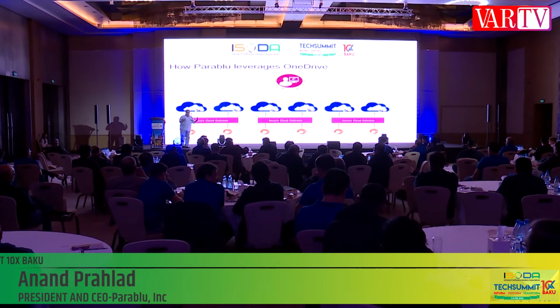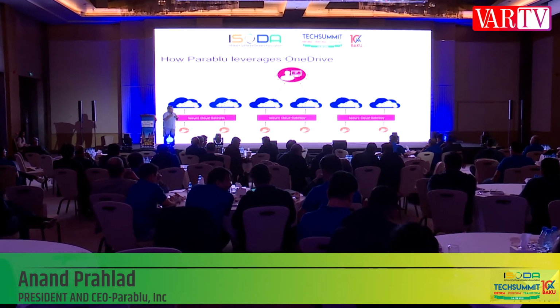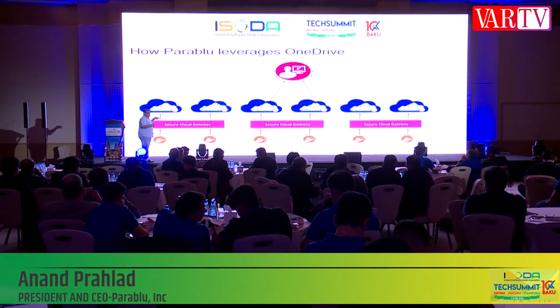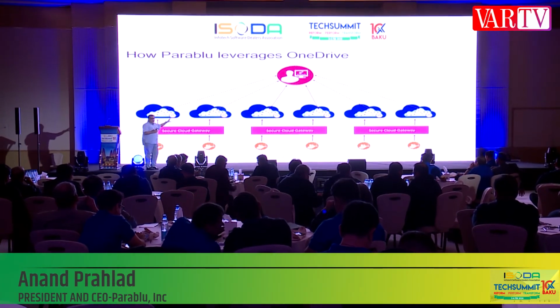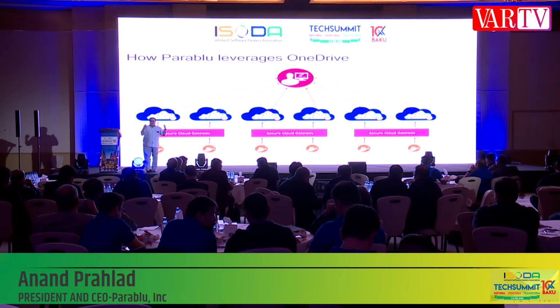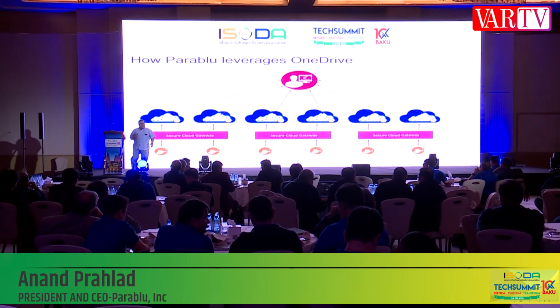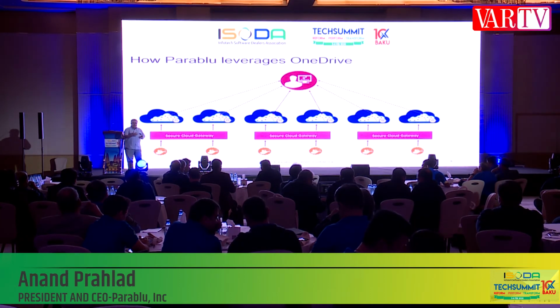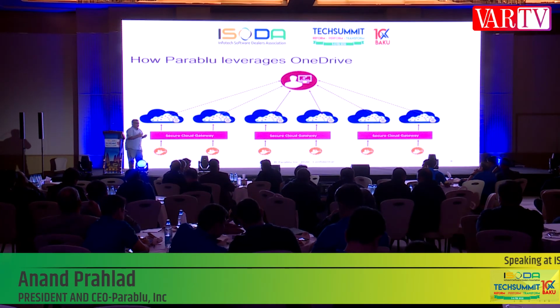The white cloud is invisible to the end users. They only see the files and folders that they upload and download into the blue cloud, which is their regular OneDrive. They don't see the backup data. The backup data can get managed centrally by the administrator. So it's a pretty powerful way of giving back to the enterprise what is rightfully theirs, something they've already paid for.